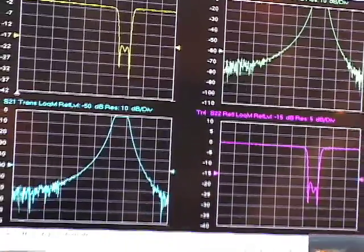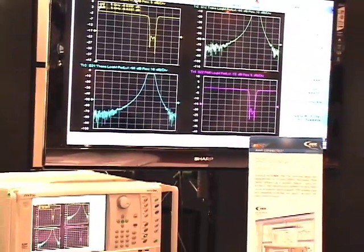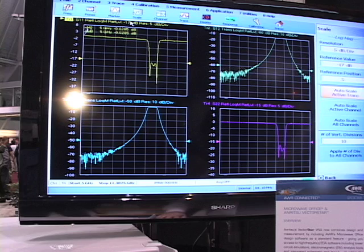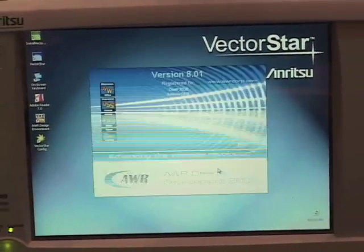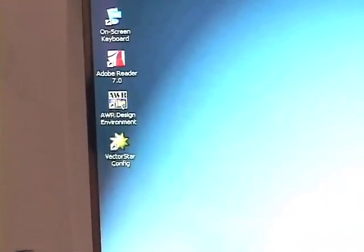I'm Mike Heimlich here with AWR at the AWR booth at IMS 2009, and I'm talking with Steve Reyes of Anritsu, who's a product marketing manager for Anritsu's VectorStar product. And we're here with the VectorStar itself. One of the interesting things about it is it has the Microwave Office software right on it. It comes with the VectorStar, but the VectorStar in its own right has some really exciting properties.